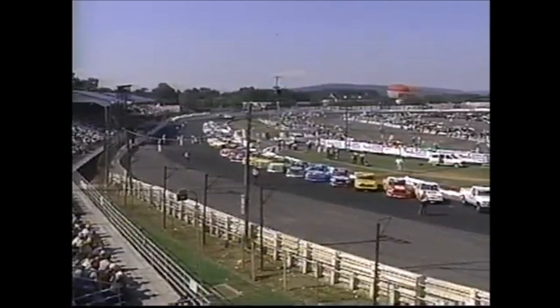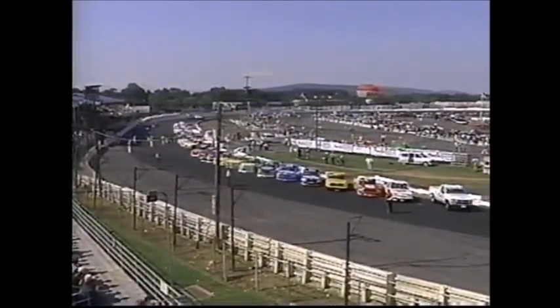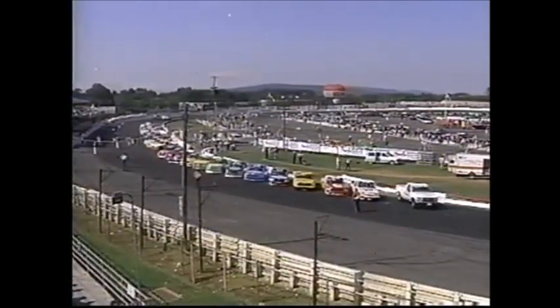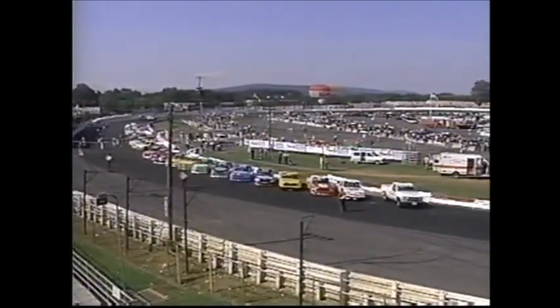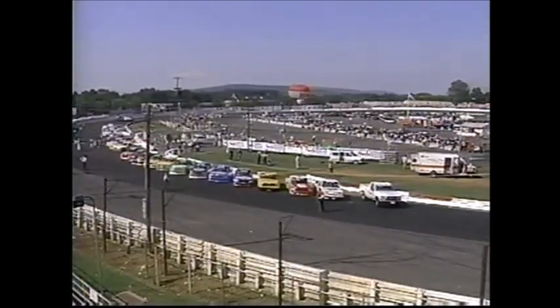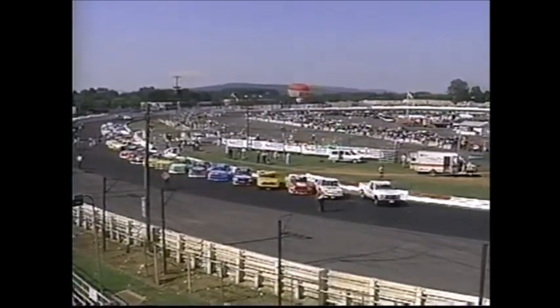This is a 5/8 of a mile racetrack, so 200 laps here today equals 125 miles. Banking, very limited. Turns 1 and 2 banked just 6 degrees. Turns 3 and 4 banked 8 degrees. And the straightaways, if you can find them, are only 845 feet long. But now we're set for the start.